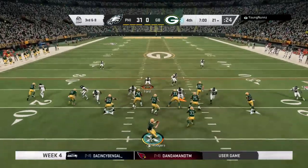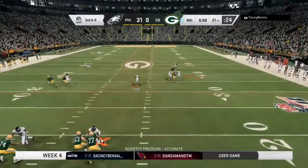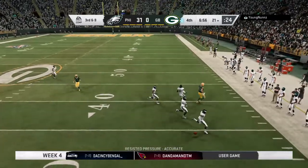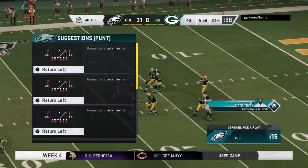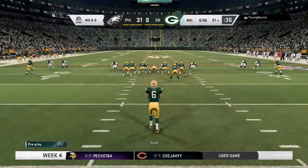To throw is Rodgers. And that will be incomplete. Another incompletion. You know, it's a wonder he's still moving around back there the number of times he's been sacked.